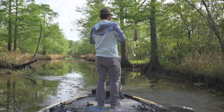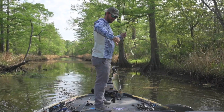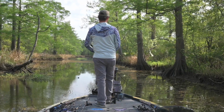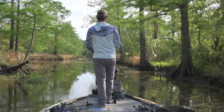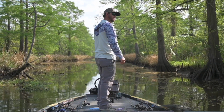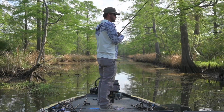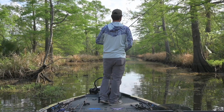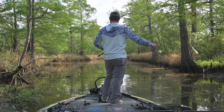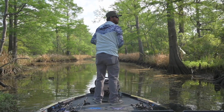It was a bass. They live in here. That's a keeper. I believe I'll shake this one off. 2 bites in 10 yards. And that's when you put a waypoint.